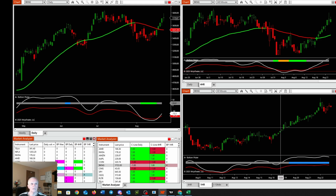And, you know, I got to give myself an F on this one because I missed the entry twice on that. And these are easy trades. Okay, no reason to miss those. Now, I'm not trading these large. This is not the environment that I like to trade large size in. So these are just really small trades for me. We'll start sizing up if we get a pullback, you know, into the fall here. So we'll see. So that's it on the bottom picker.